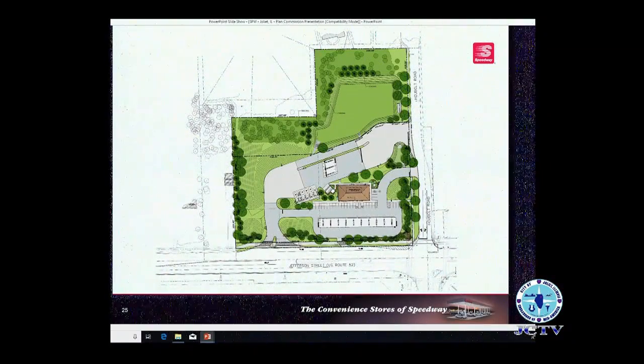Yes. But I'm wondering how that's going to back up into the other lanes. It will not. It's designed to meet IDOT's criteria. It's over 200 feet long.